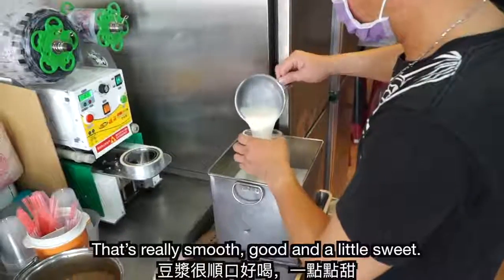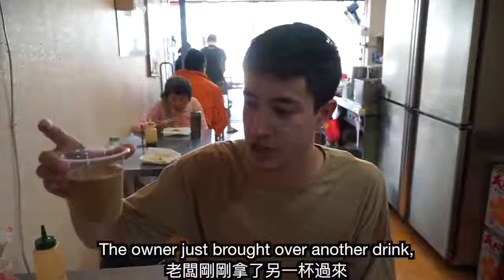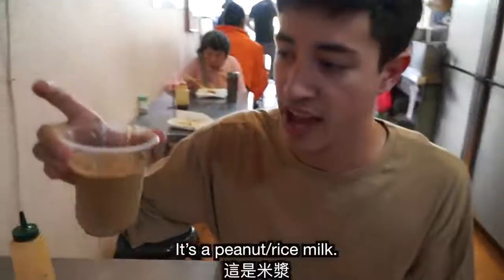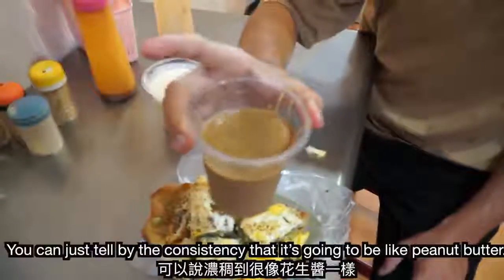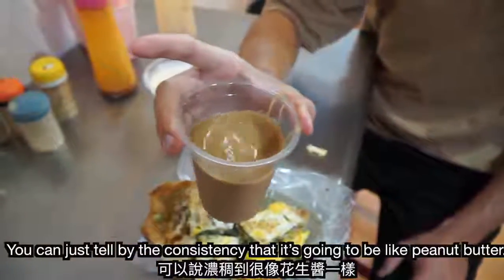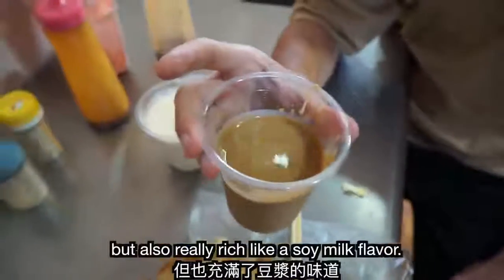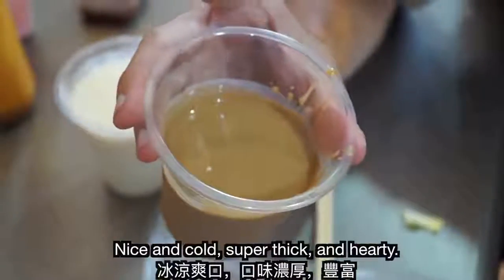Oh yeah. That's really smooth, good, a little bit sweet. This is a good start to the day. Okay, the owner just brought over another drink, and this is a peanut rice milk, and it is really thick. You can just tell by the consistency it's gonna be like peanut butter. Oh, wow. That is like creamy peanut butter, but also like really rich soy milk flavor. Nice and cold, super thick and hearty.